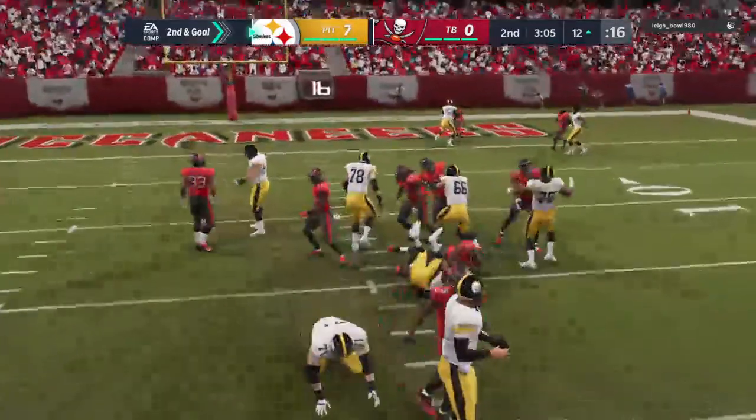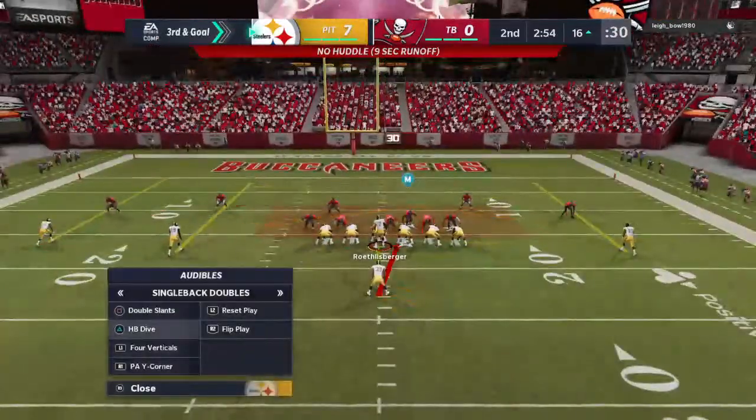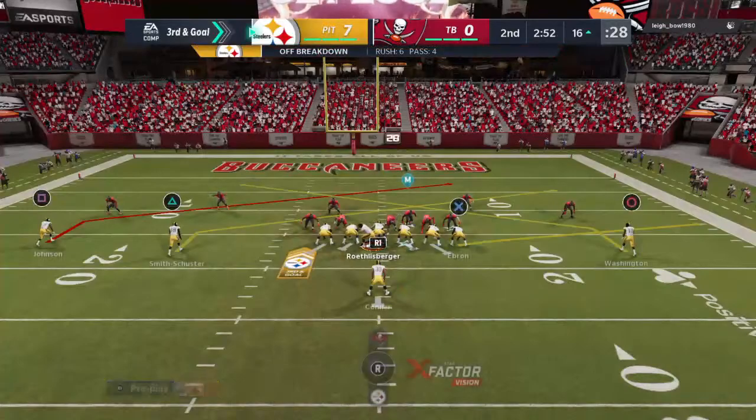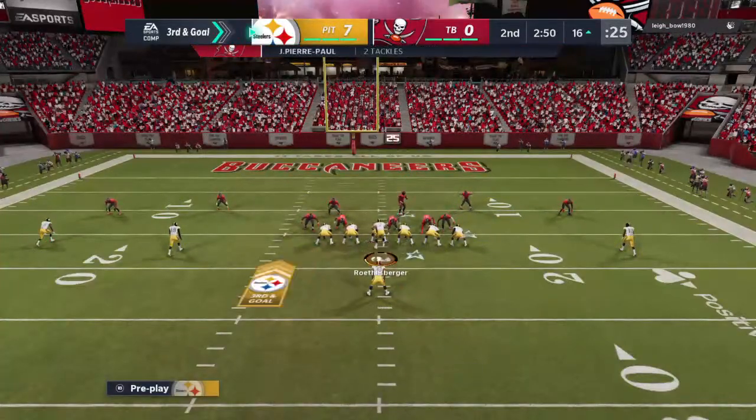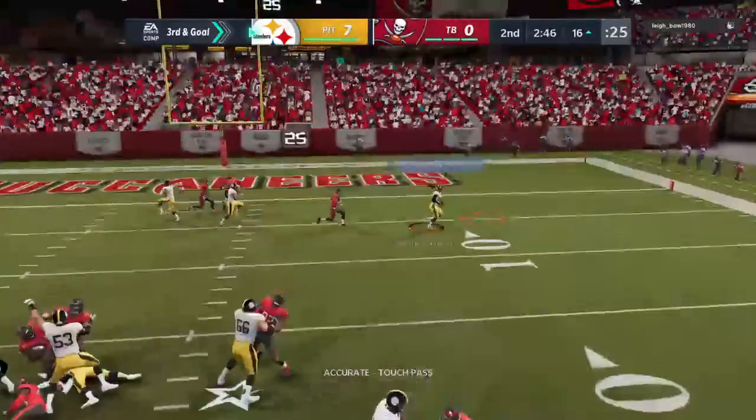Ben leaves to Connor on the draw. And the Buccaneer defense for the 2nd straight play, flexing its muscle by forcing a loss. They'll wind up losing 3 yards here. And that's going to bring up an interesting 3rd and goal.